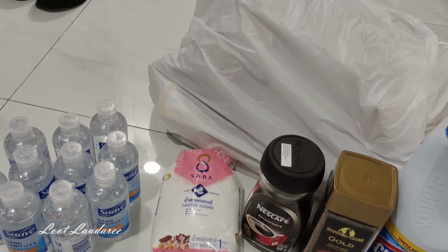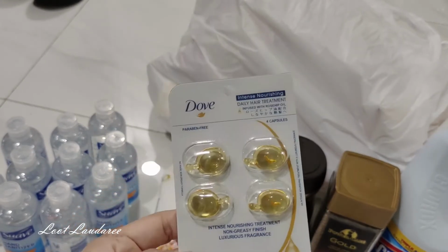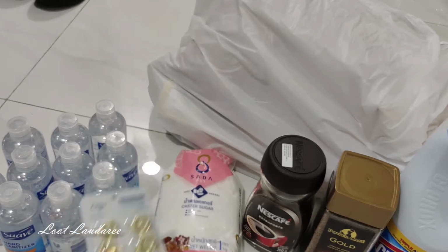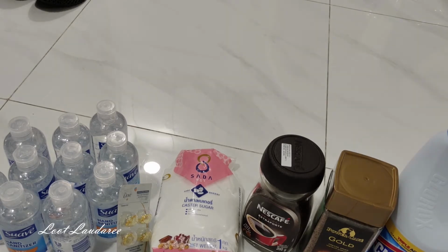And Dove hair treatment. 4 capsules for $1. Gonna give it a try. Hopefully it works well. So these bags. This bag I have a lot of things.